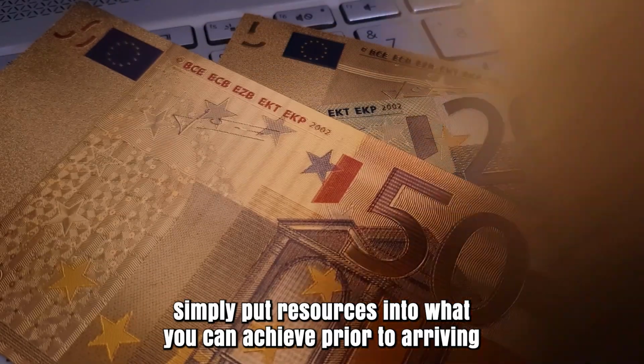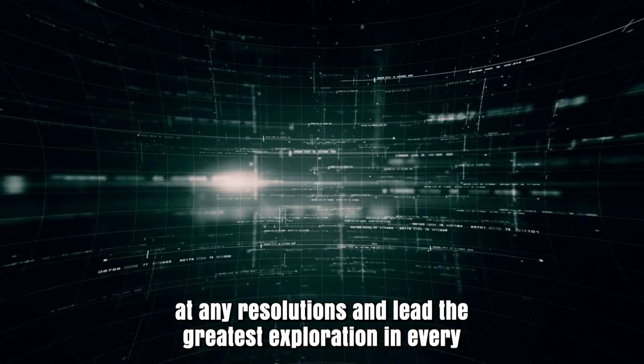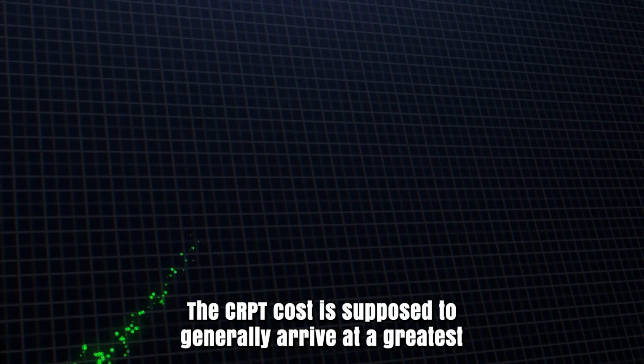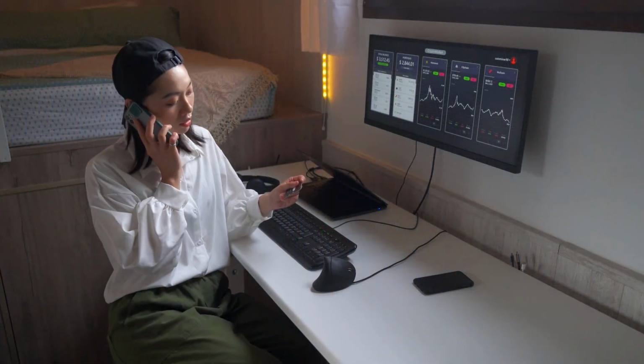Only invest what you can afford before reaching any conclusions, and conduct the greatest research possible. What will be the CRPT highest estimated price for 2024? The CRPT price is expected to reach a maximum level of $0.0752 toward the end of 2024.